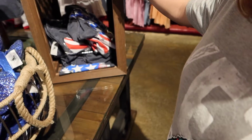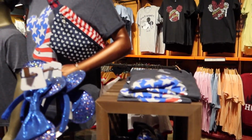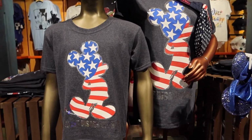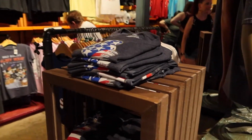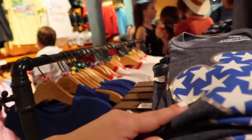So let's go. We're going on the ride. So we are actually in Animal Kingdom Store, and here's the Americana stuff. This is pretty stinking awesome. I think it's just a little bit. And you can wear a fanny pack with it. I don't know about the glitter, personally, but it's not glitter. It looks like glitter.